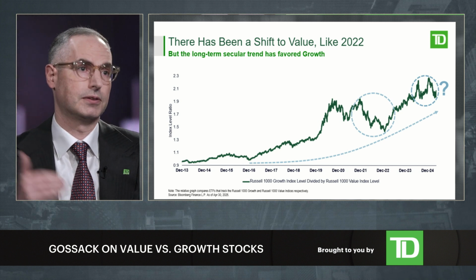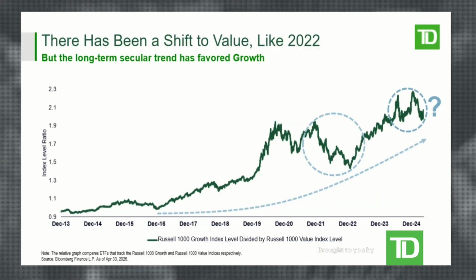And what they can see over time, growth has outperformed value. And in this recent drawdown, we have seen a shift to value, but we've come at sort of a détente. And so there are possibilities where we could see a resumption of growth. Again, it depends on tariff negotiations and what is the ultimate measures that we're going to see.